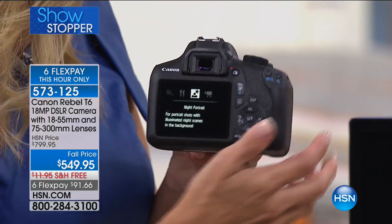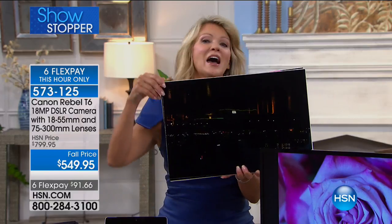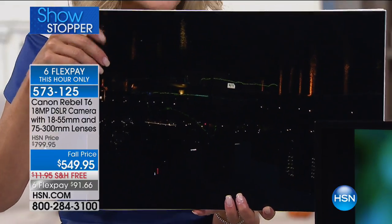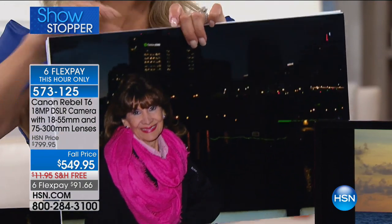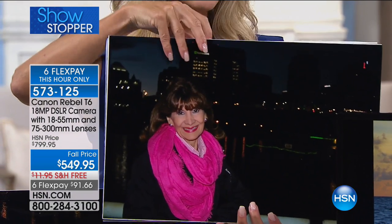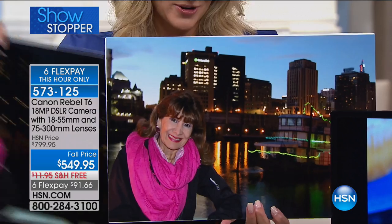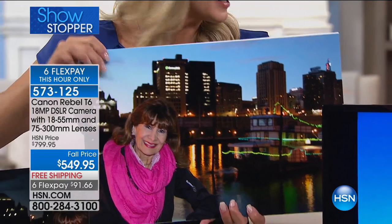Let me give you an example of the night portrait since we have a beautiful before and after. Let me just grab these photographs to give you an idea. So here's what night portrait looks like for most people. Just night and not so much portrait. And then here's what a portrait still looks like, upside down. Still okay. Here's what you want to see though. You want the night and you want the portrait. In the night portrait mode, that's what it's all about.